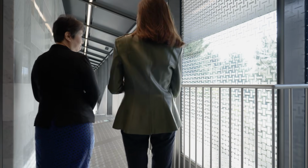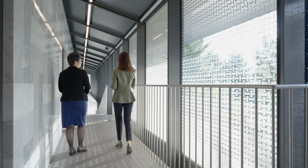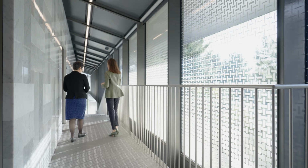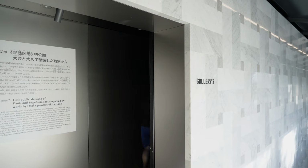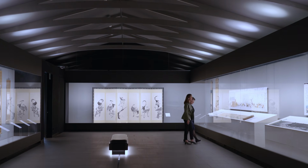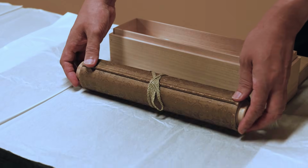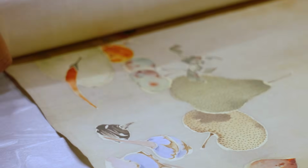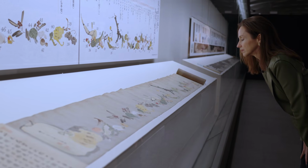And it is thrilling to be here now because you're presenting a remarkable painting by Ito Jakuchu that was only very recently rediscovered. Can you tell us about it? Yes, I'm delighted to. This scroll with fruits and vegetables was discovered just last year, and no one knew of its existence. For many years, it was in private hands in Europe. Jakuchu painted this scroll, about 3 meters long, when he was in his 70s.